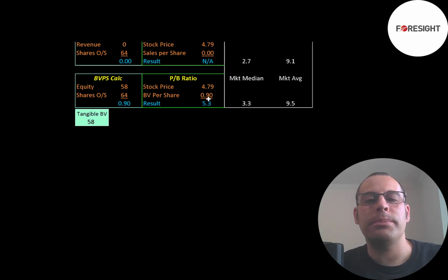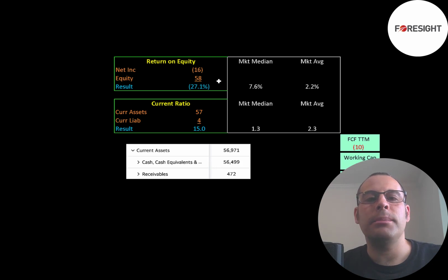Their price to book is pretty good at 5.3. That's between the market median and average. That means investors are paying $5.30 for $1 of book value. They have negative net income, so they have negative ROE, and they have a ton of current assets on their balance sheet, so they can easily cover their current liabilities.